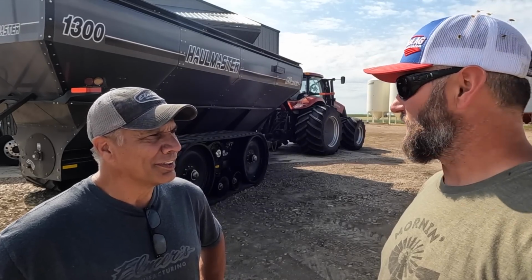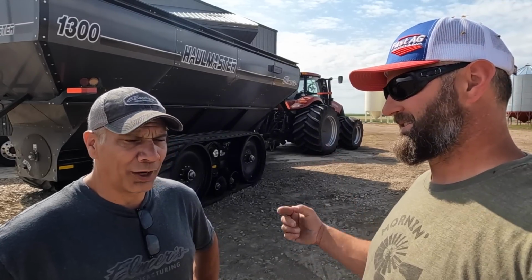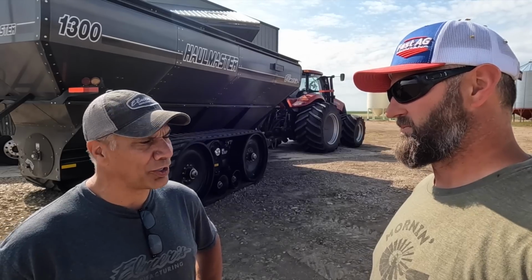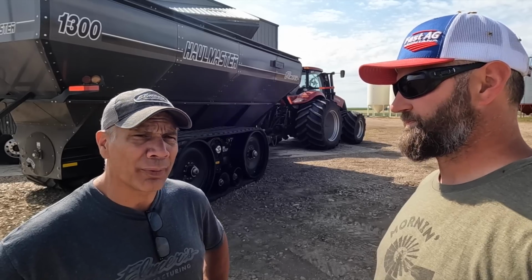So, I'm excited. Really cool cart. And color? We do multiple colors: red, green, gray, and blue. Gray is by far the most popular color. We have probably about 4 to 1.